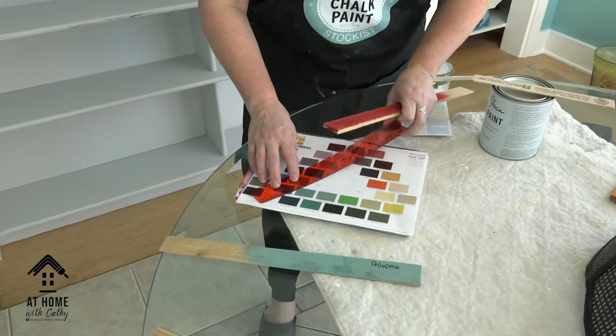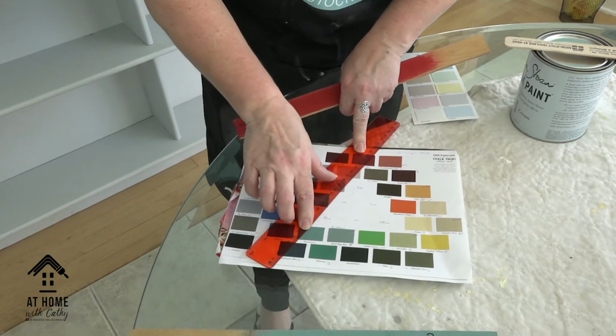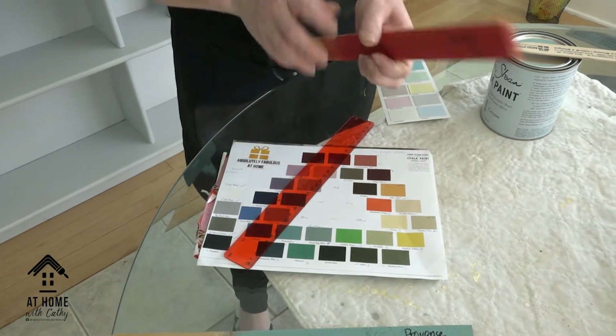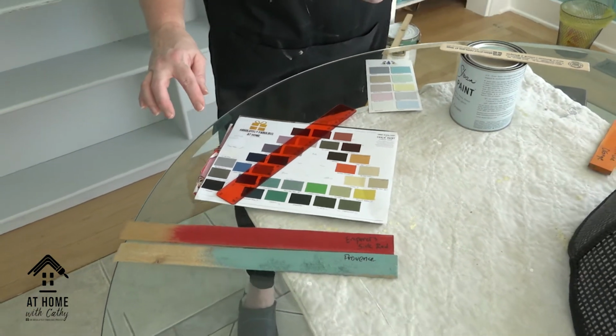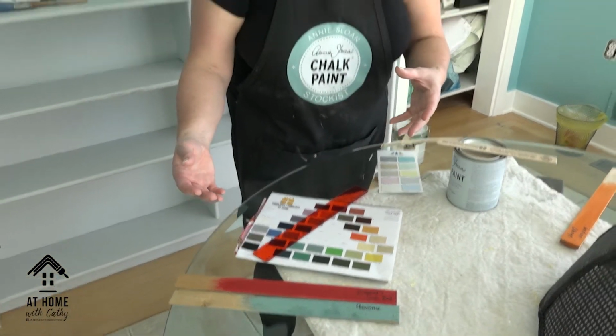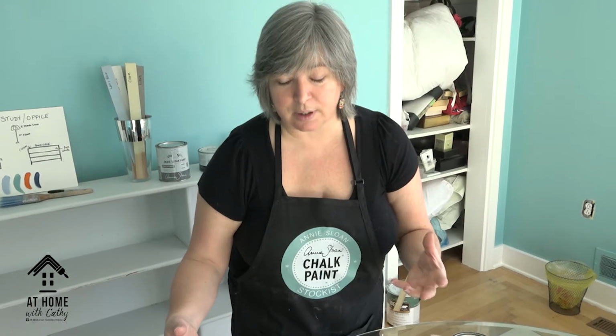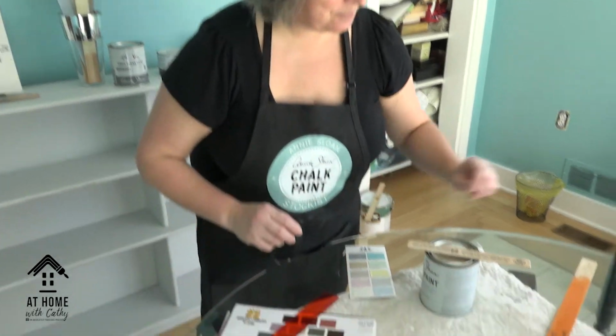Not too far off from that is Emperor Silk. Again, greens are beautiful complements to reds, so this had potential. Again, very beautiful together. Strong nautical impact. You often see a lot of a red with our marine blues. That's very common, but not quite what I was looking for. Again, a little bit too safe maybe.